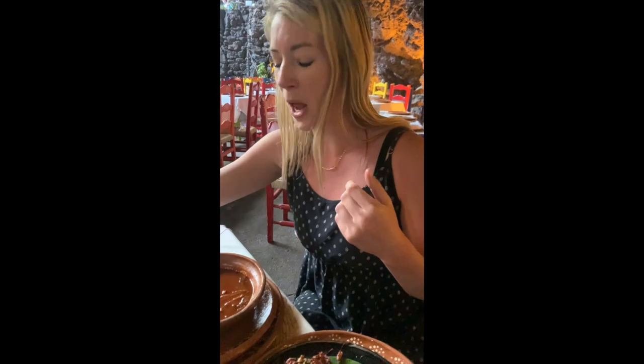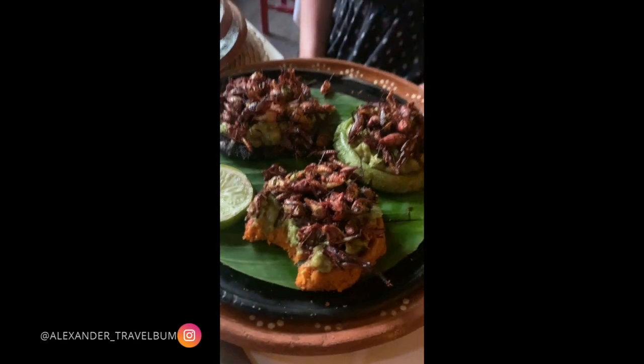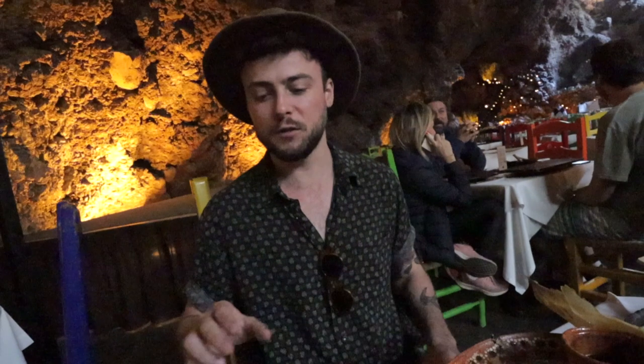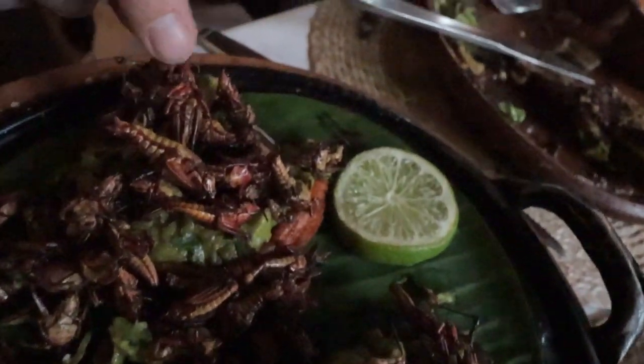Lindsay just had the grasshopper cakes. Look at these. She couldn't do it. I do feel a leg in my teeth. So we both just tried the grasshopper cakes, but I think what I need to do is try just a grasshopper to really get the flavor of it.